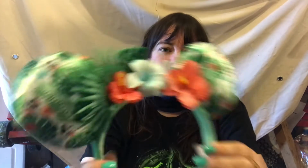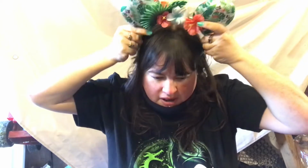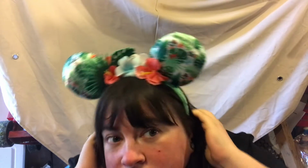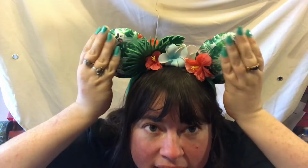This was again on sale. It was like £12 I paid for it, and it's again one of like the posh Loungefly designs, but I really like it. It's so tropical. Like, if I was going on a Disney cruise, I would definitely bring these kind of ears, if I was going somewhere nice, not like a Disney cruise around the Outer Hebrides.